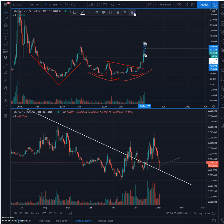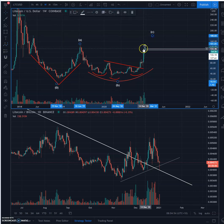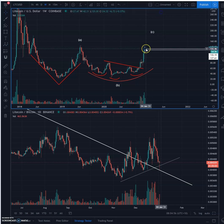If this is an Adam and Eve pattern, or even if this is like a large ABC, we're still going to be expecting Litecoin USD to break above that A wave, which it hasn't even done yet.